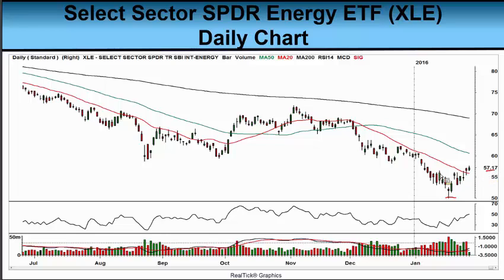I can see here with this pattern, we only have a single pivot low. Now, it is possible for the XLE to move up without moving back and retesting these lows. It's possible. It is above the 20-day moving average, but that 20-day moving average is still moving lower. It is still below the 50-day moving average, which is still moving lower. We do have the 14-day RSI moving up in conjunction with price.